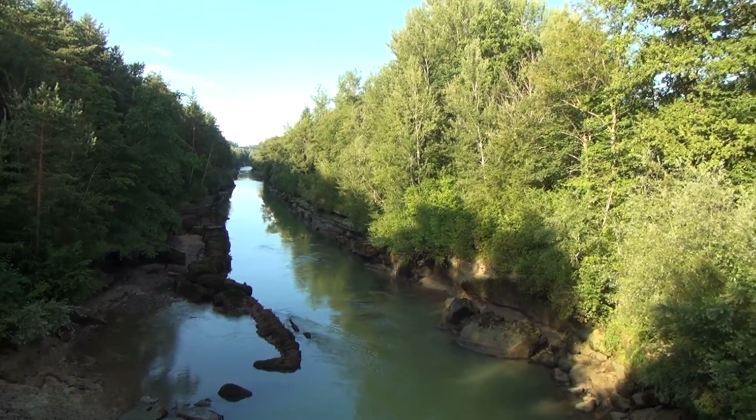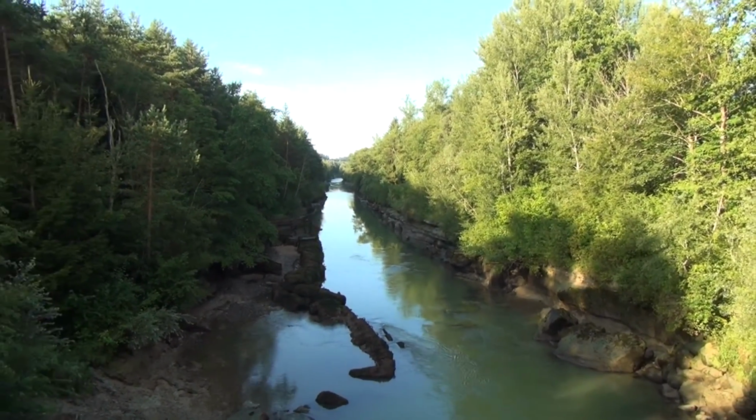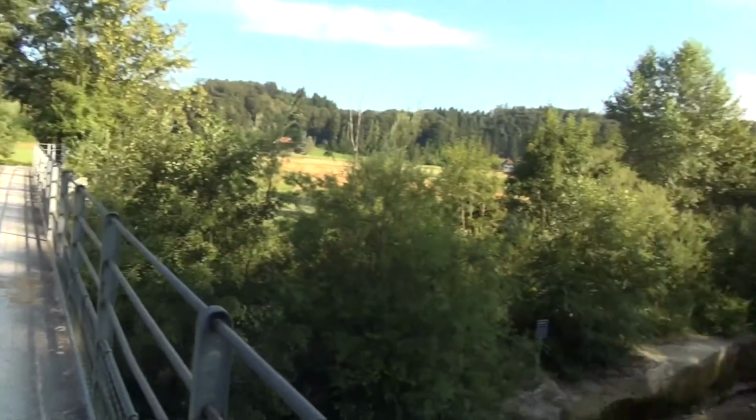But I mean, you have to be careful. This river is known for its flash floods. So if you're swimming, even depending on the time of year, usually people aren't swimming in spring, I suppose, but there are flash floods here. So one has to be careful.